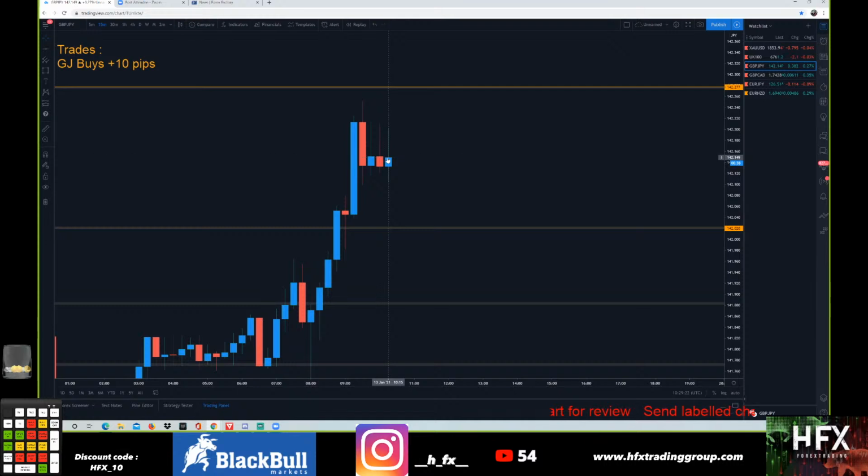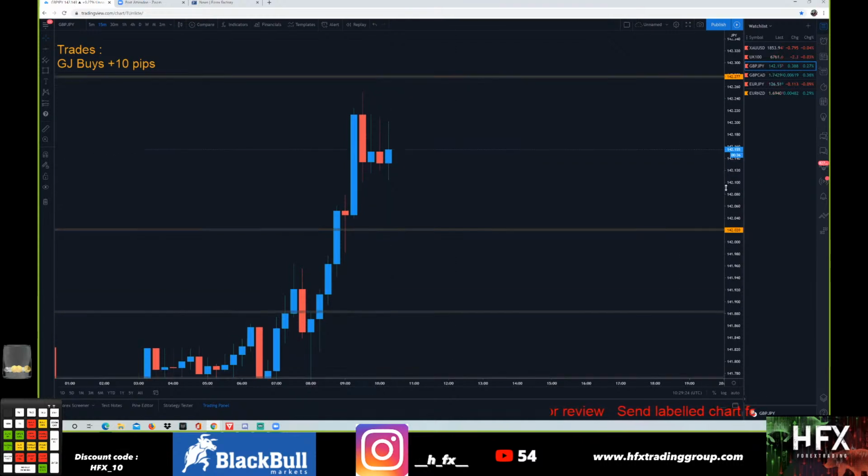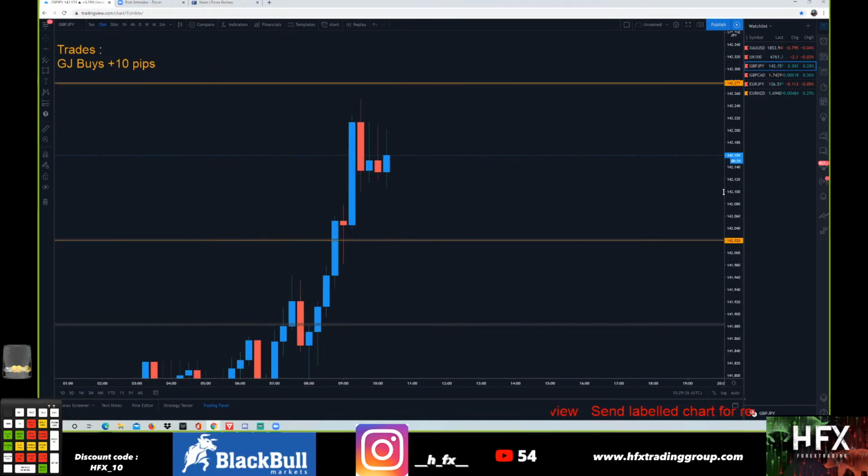So you don't want to be caught. You don't want to be that one guy who's trying to be a hero and take a sell, and then you get stitched. So yeah, I think just wait for this candle to close. I think if it closes above these two minor candles, then it can continue up at that point.